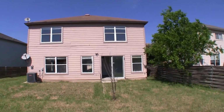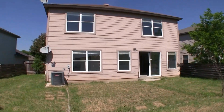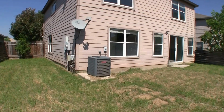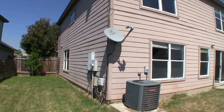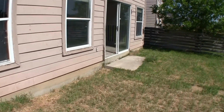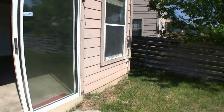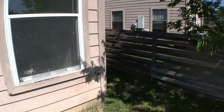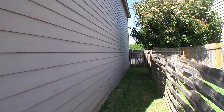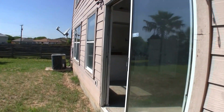So exterior wise in fair condition. You may need to put a little bit of sealant around some of the windows and replace a little bit of trim. But all in all, not in bad condition. There is a little damage around the door here, but that's very easy to fix. Fresh coat of paint and this home would look very nice. Maybe repair or replace some of these missing fence slats.